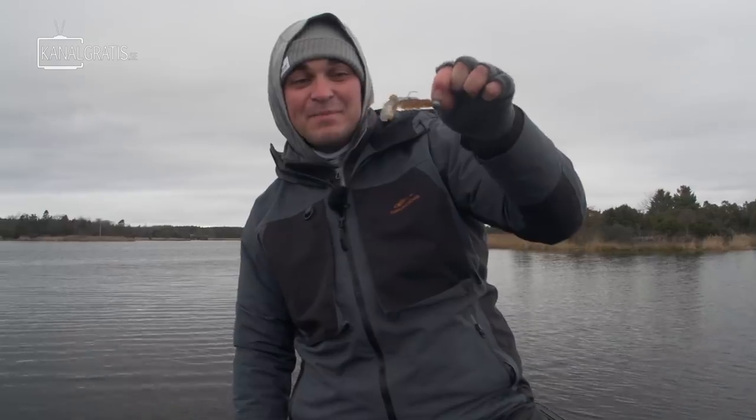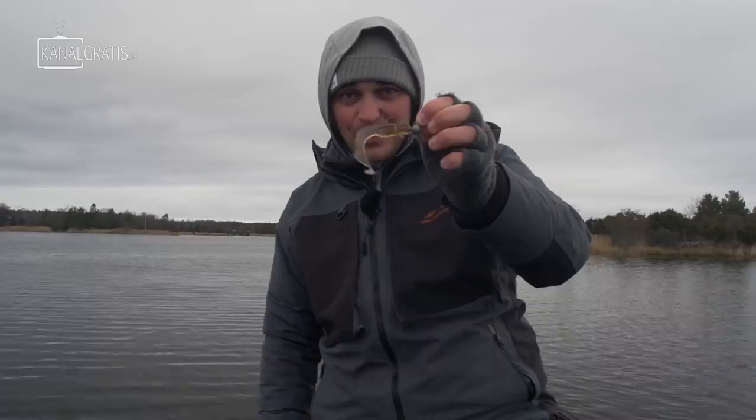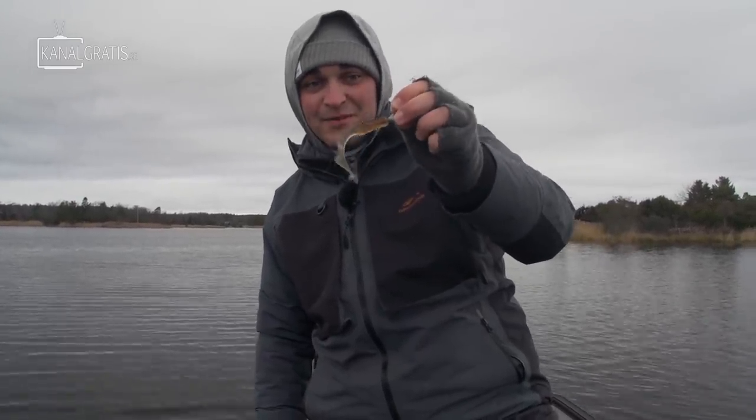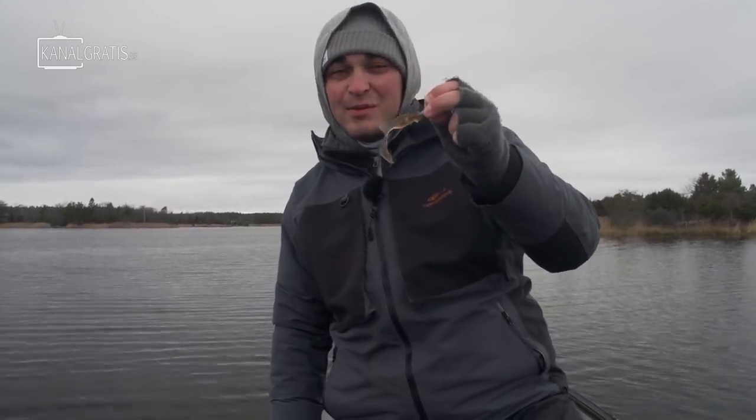This is Nettel Mini. It's a small bait that we designed for all the perch fishermen around the world. Probably some zander will eat it too, but mainly for perch and other predatory fish. And this is the first time I'm trying it out today, and it looks so incredibly good in the water.